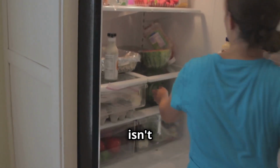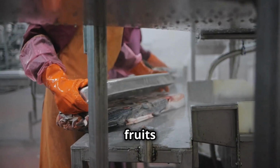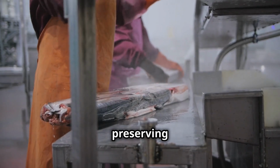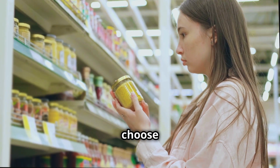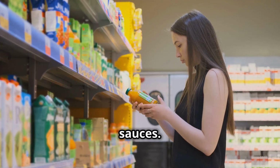When fresh produce isn't available or in season, frozen foods can be a great option. Frozen fruits and vegetables are often picked at peak ripeness and flash frozen, preserving their nutrients better than canning. If you do opt for canned goods, choose those that are packed in water or their own juice rather than sugary syrups or heavy sauces.